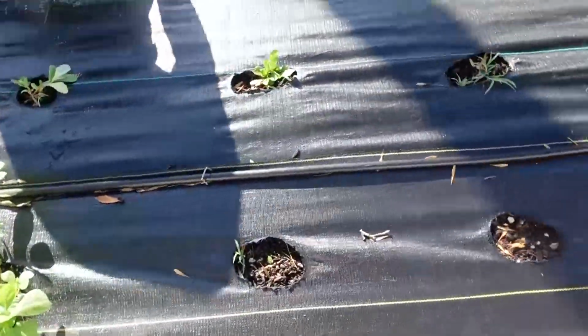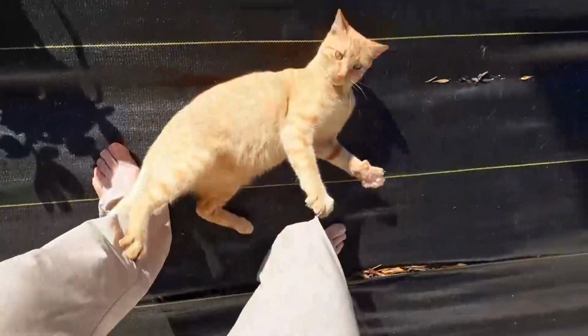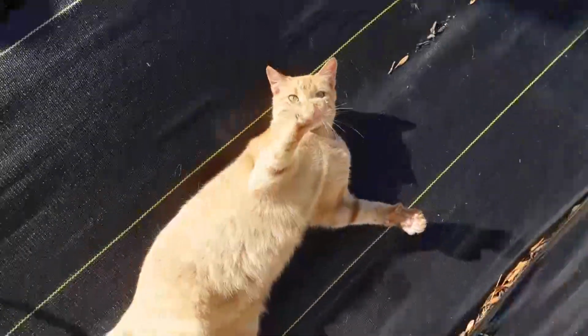Okay, and this one, ow, kitty, hey, let go of my leg. Let go of my leg, hey, kitty. Okay, go play.